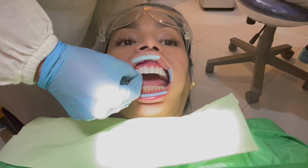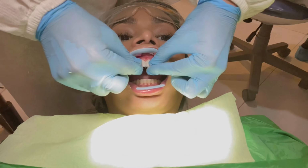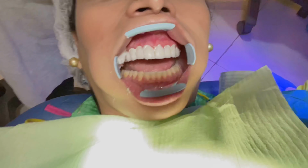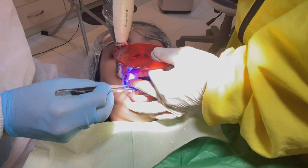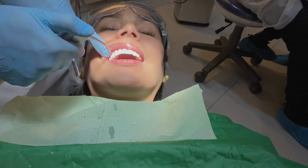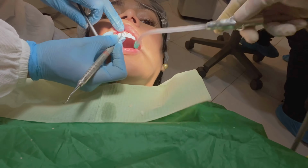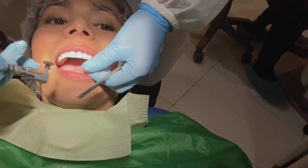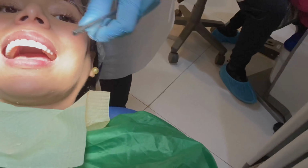Now this is the most exciting part for me, as the final piece was added and I was very happy to look at all of it together. Once everything was in place, it was time to seal and set them with the blue light. And now Doc Amor is making sure that the in-betweens are there and there are still spaces between each tooth. And now she is polishing it to make sure that everything is smooth.